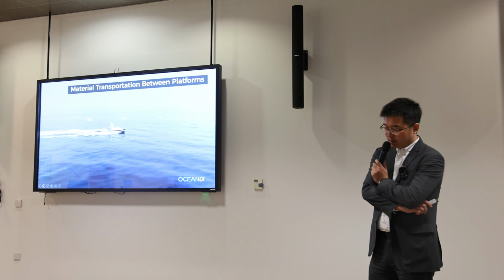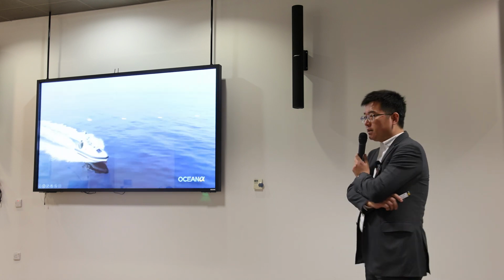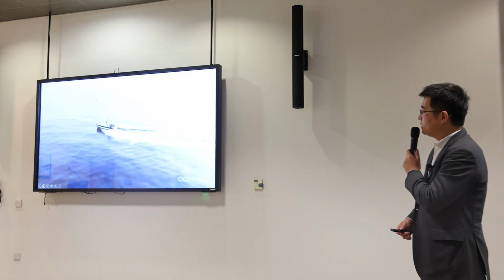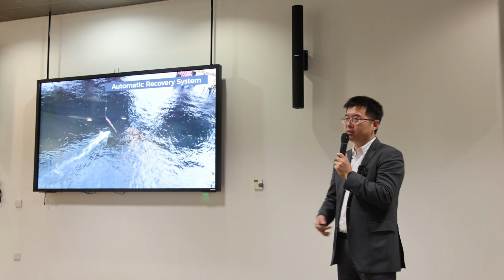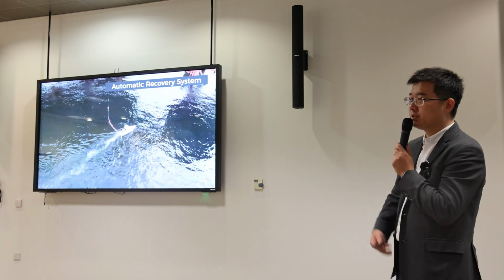Instead of using big ships for transportation, the USVs can provide very frequent transportation. The size is not so big, but the frequency is very high. For some emergency delivery, I think it's very important. This is a self-recovery system.